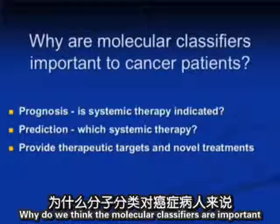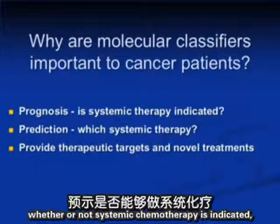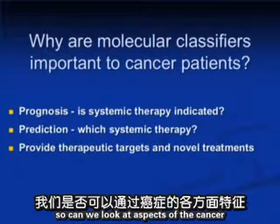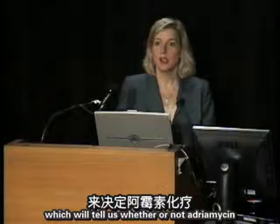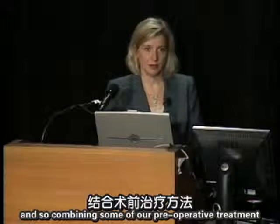Why do we think the molecular classifiers are important to cancer patients? We think that it will provide information about prognosis, whether or not systemic chemotherapy is indicated, predict which systemic chemotherapy. So can we look at aspects of the cancer which will tell us whether or not adriamycin chemotherapy is of benefit over a taxane chemotherapy?